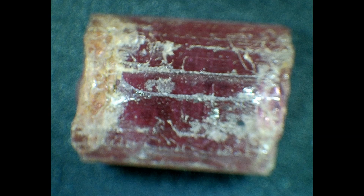Over the years, I've found my share of gem quality stuff too. This is a piece of a tourmaline crystal that I picked off the dump of an old gem mine in Southern California in San Diego County years ago. It's too flawed to be cut as a faceted stone, but it would make a lovely cabochon for a ring.